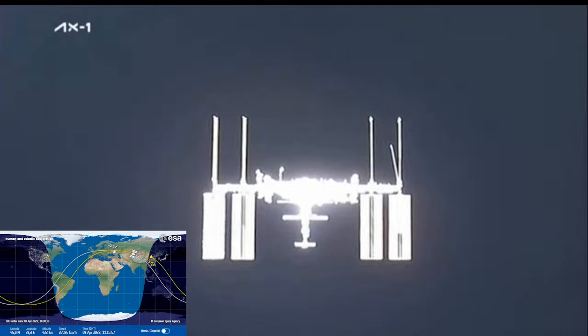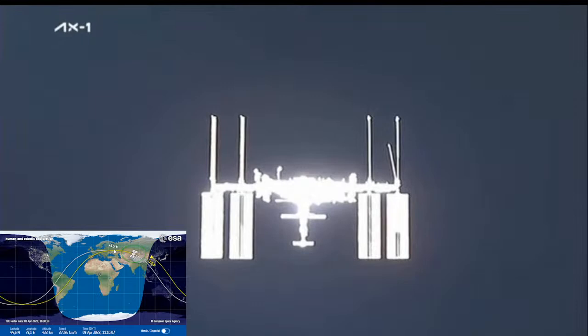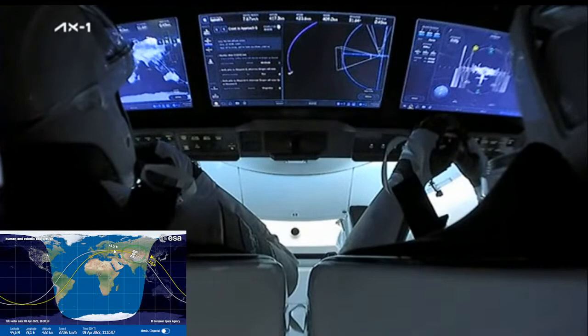So again, the teams are continuing to work through and troubleshoot some communications. Looks like things are heading in the right direction. That, again, was both MLA, the commander, and Larry, the pilot, talking to the control room here at Hawthorne.